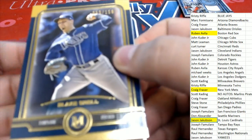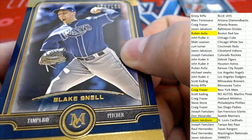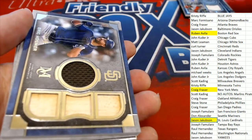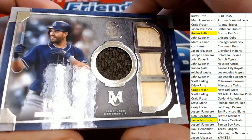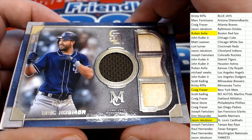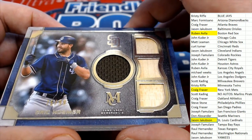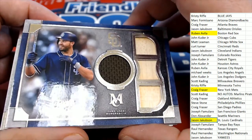And it looks like we get a nice parallel here of Blake Snell. A San Diego relic card right here. Congratulations, San Diego Padres owner Craig F. Hits a nice one right there.